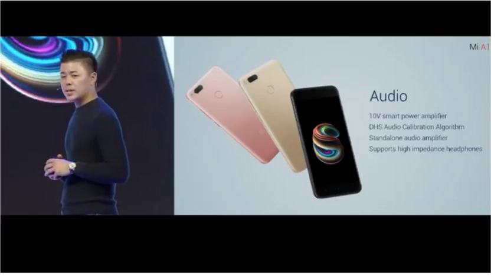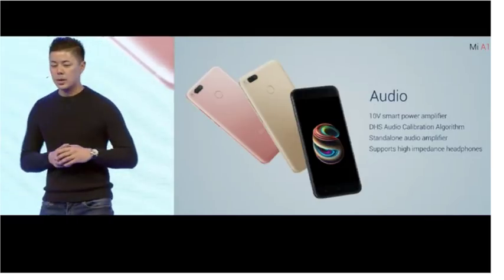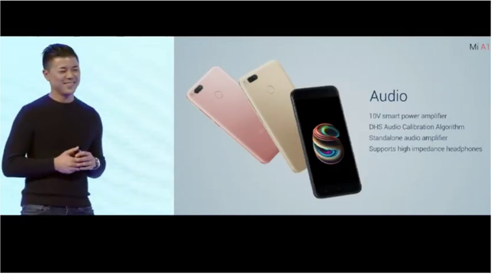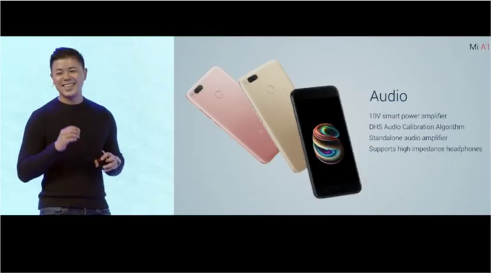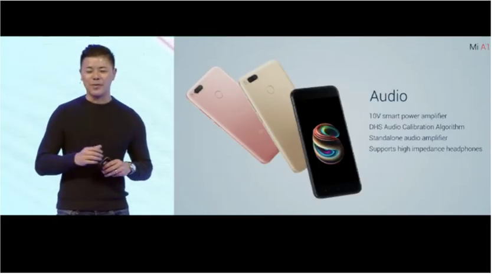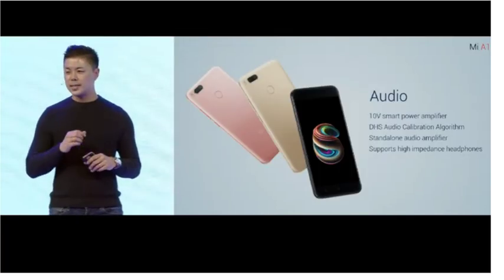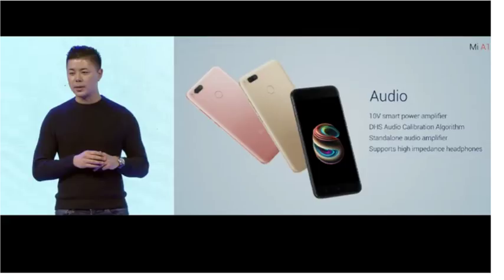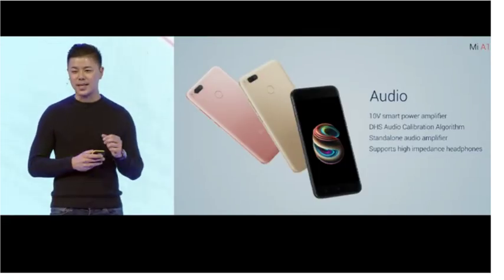So here's the Mi A1 audio performance summary. 10-volt smart power amplifier. DHS audio calibration algorithm. Standalone audio amplifier. And powers high impedance headphones. It's just an unparalleled audio listening experience.